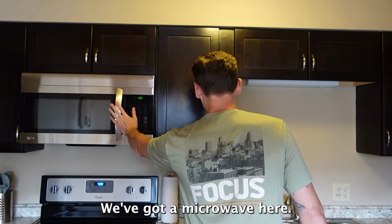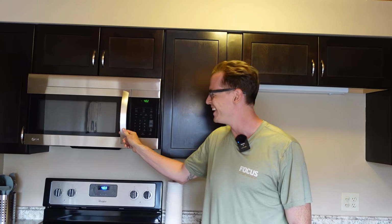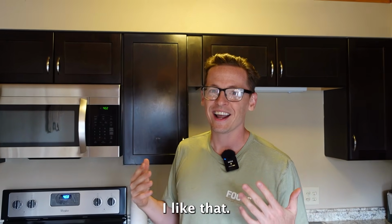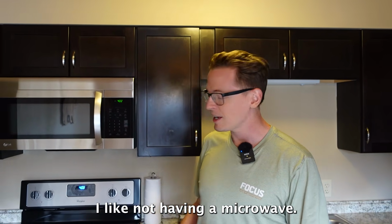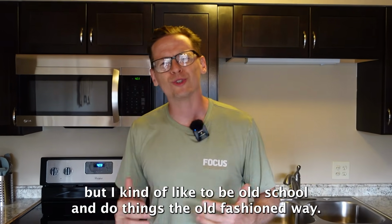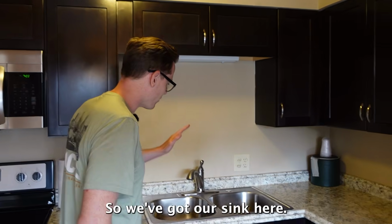We've got a microwave here. I didn't ever show you this in our house because we don't have a microwave. When we moved, guys, we never bought a microwave. I like not having a microwave. It takes longer to heat things up in the oven, but I kind of like to be old school and do things the old-fashioned way. You too, wife? Yeah.